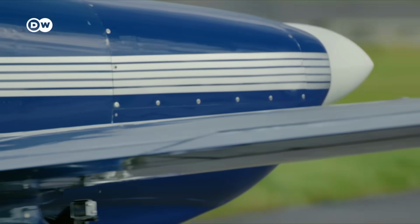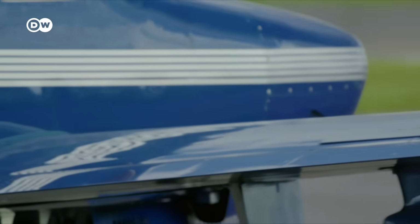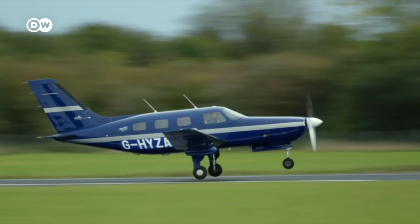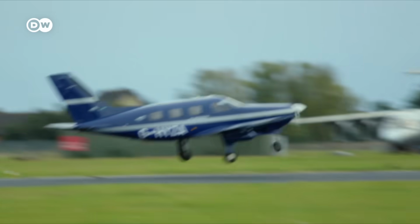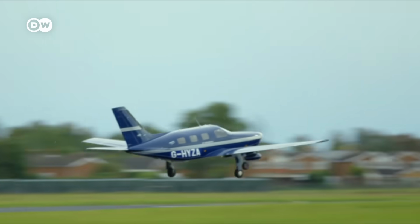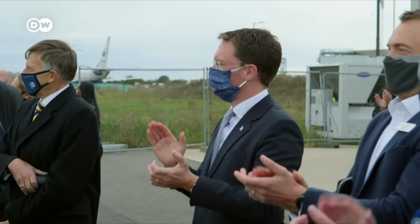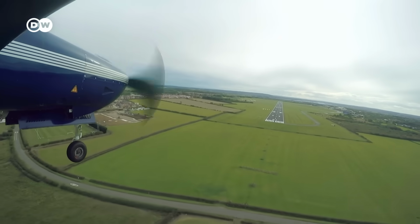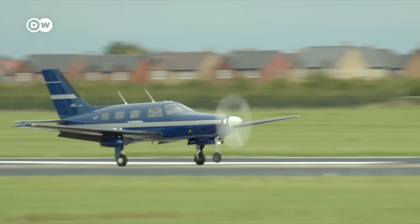Hydrogen is also taking to the skies. This may look like just any other plane, but it too is powered by a fuel cell. Manufacturer Zero Avia developed the plane in just 3 years and tested it last fall in Cranfield, England. Hydrogen has arrived in aviation, in small aircraft for now, but the manufacturer is already thinking bigger.